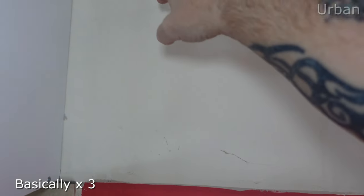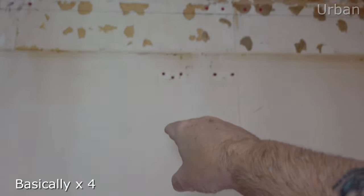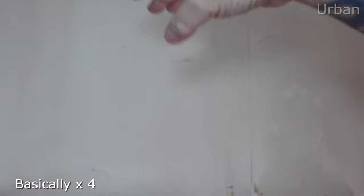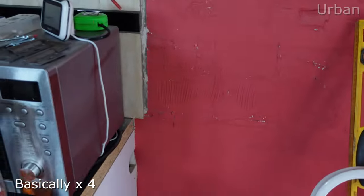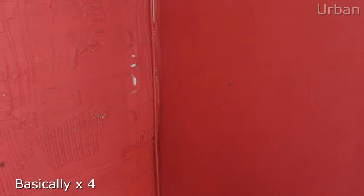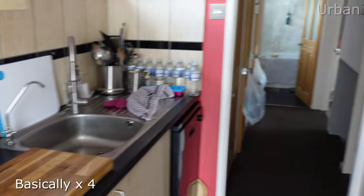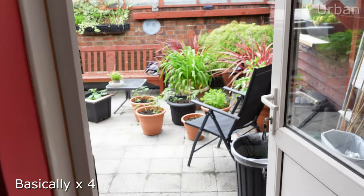So basically what I'm going to do is raise the cupboards up to the ceiling, but I've got to cut them down as well, so I'm going to have to cut the units down and then cut the doors down. And obviously it needs a water supply, and the water supply is over the other side of the kitchen, and I've got a back door in between, but I've got an outside tap.